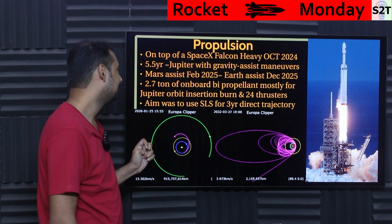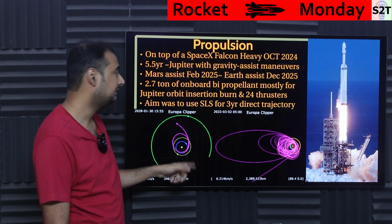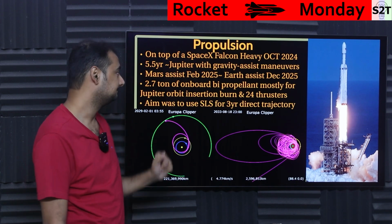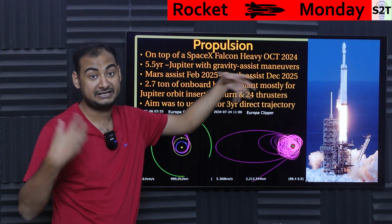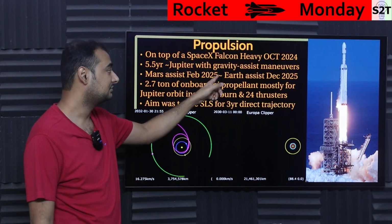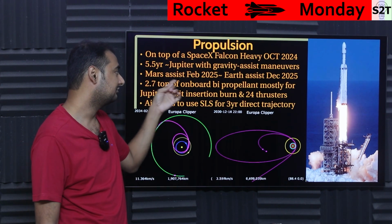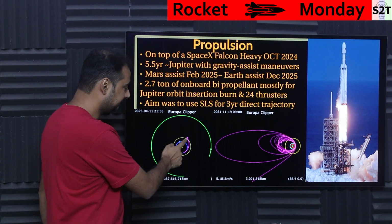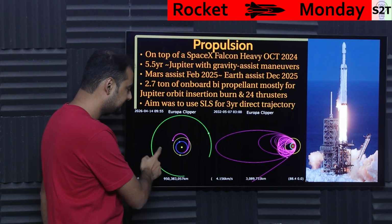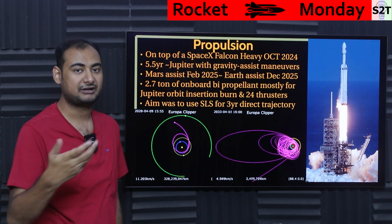That's bad. Now it's going to take 5.5 years to transit from launch to actually getting captured by Jupiter. And it's not fast enough to do that directly. Basically, this puppy cannot get enough energy to do that directly. So it has to do a gravity assist maneuver two times. One time it has to do that in February 2025 from Mars. Basically, you launch it, it takes that energy, then it takes another energy, and that's how it gets the final delta V it needs.